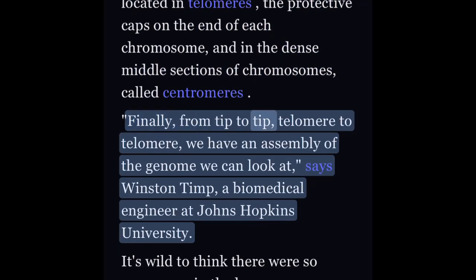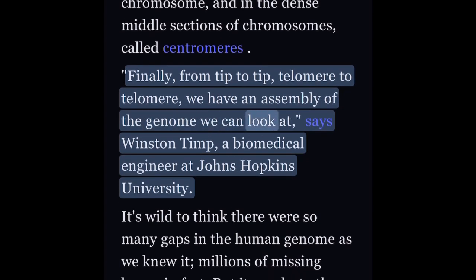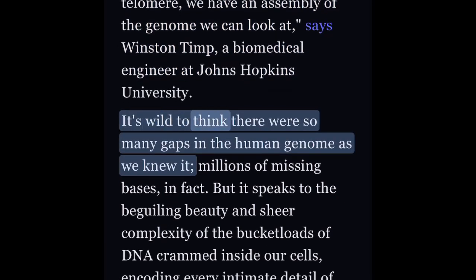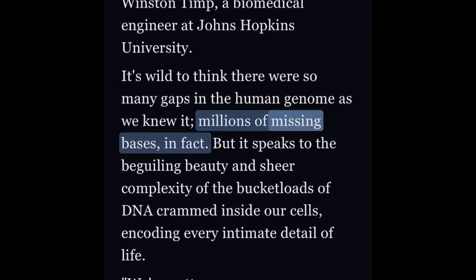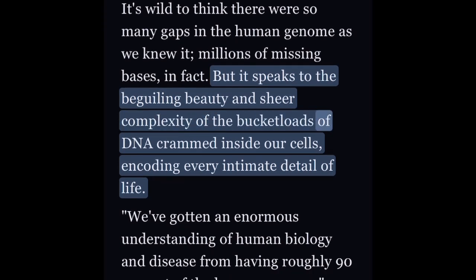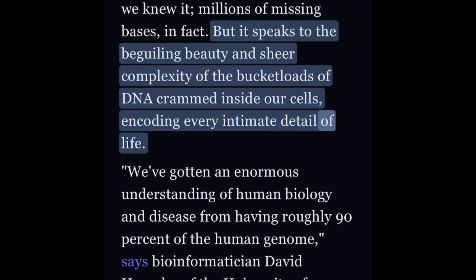Finally, from tip to tip, telomere to telomere, we have an assembly of the genome we can look at, says Winston Timp, a biomedical engineer at Johns Hopkins University. It's wild to think there were so many gaps in the human genome as we knew it, millions of missing bases, in fact. But it speaks to the beguiling beauty and sheer complexity of the bucket loads of DNA crammed inside our cells, encoding every intimate detail of life.